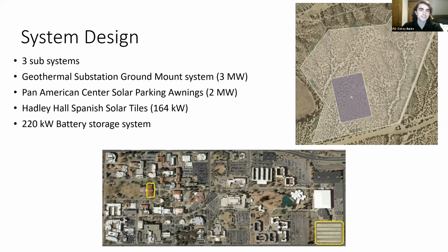The system design is made up of 3 subsystems: the geothermal substation ground mount system, which is located in the dirt lot east of campus, the Pan American Center parking awning, which is south of the Pan American Center, and then our Hadley Hall Spanish solar tiles system with a 220 kilowatt battery storage system.